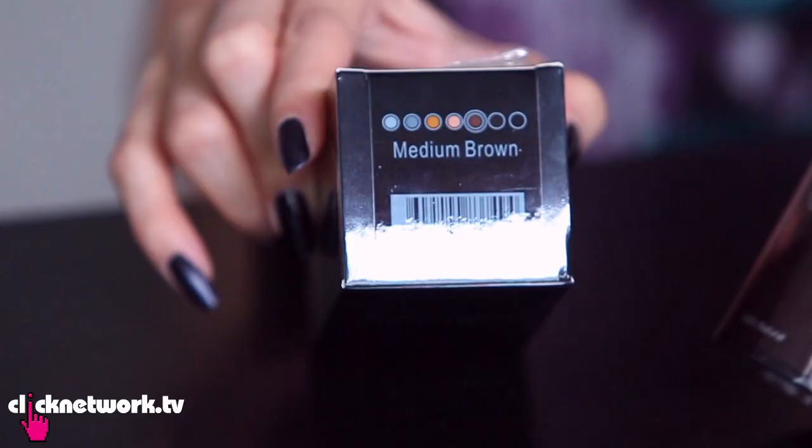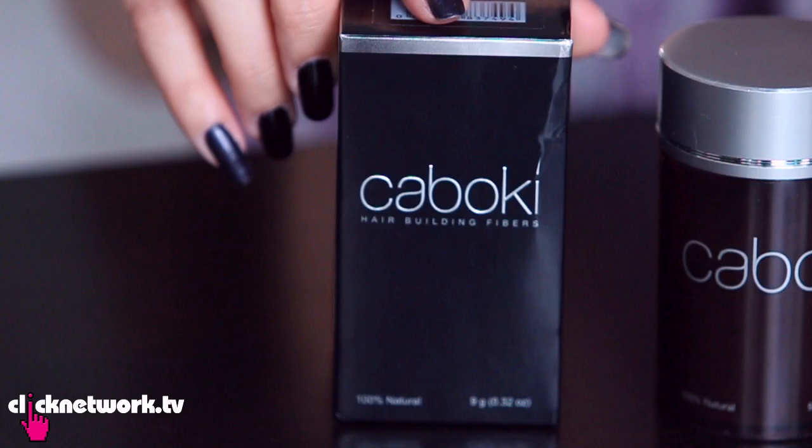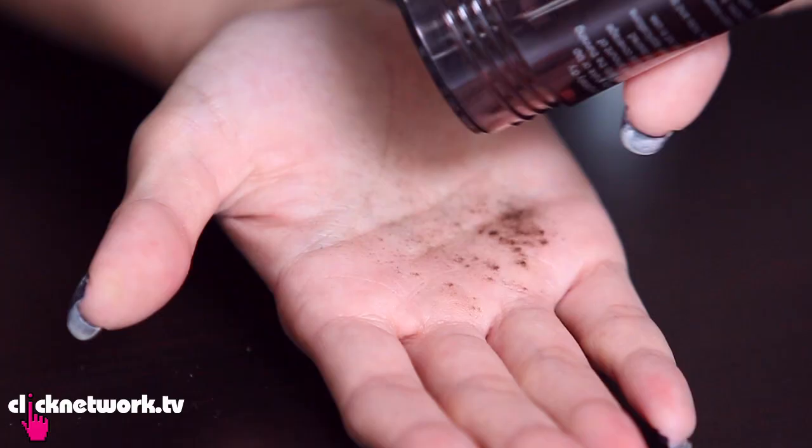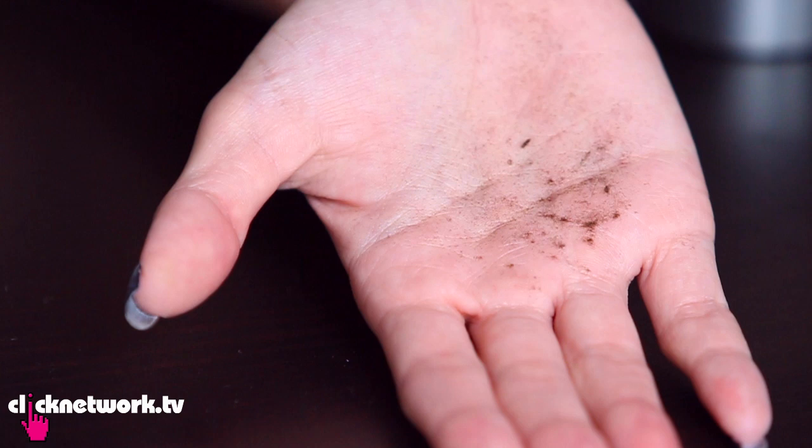So, this is a medium brown. And basically, it's fibers that you put onto bald spots. So this is how it looks. It's just like very fine dust almost. And if you ball it up, it's just fibers all coming together.